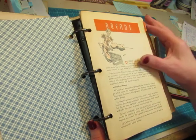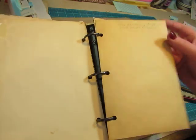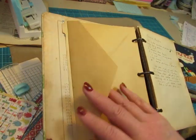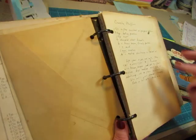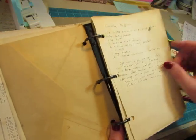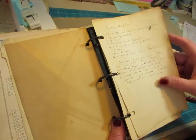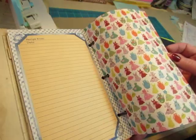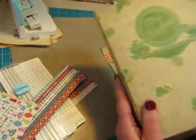with some information about each category and an envelope for each category. It's just a plain, undecorated envelope. You can see how old these things are. And it had plain notebook paper, and some of the notebook papers had recipes written on them. And then I'm adding scrapbook paper and other things to it.